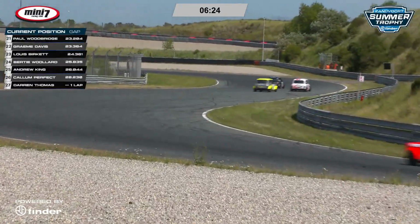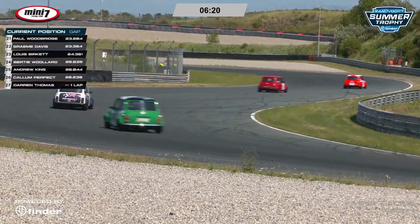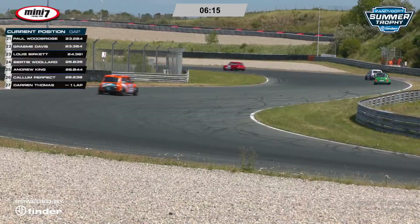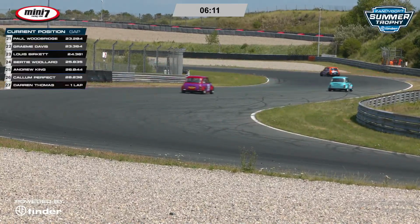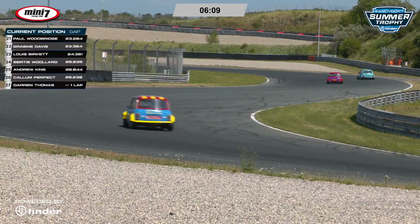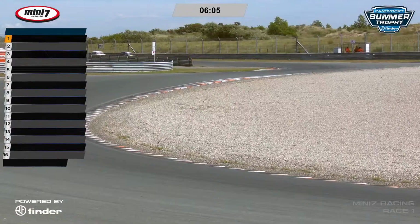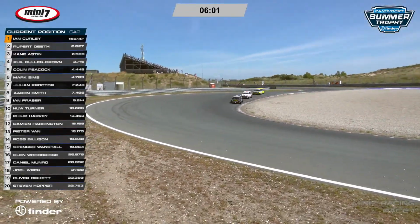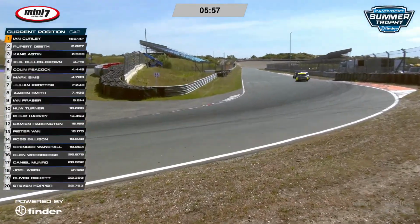And there we see again that the white car of Ian Curley is really doing some different lines, different than Rupert Deet, different than Kane Astin. But at the end, it's 9 of 10 times Rupert Deet who is in front. And that makes me think also that Rupert Deet's car is a little bit faster than the other two. But maybe he's just a very, very good driver, and he has driven a lot here with his Mini.